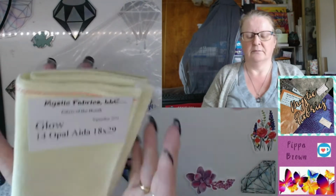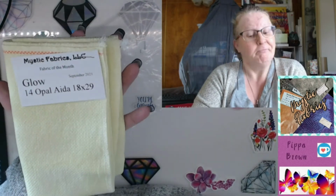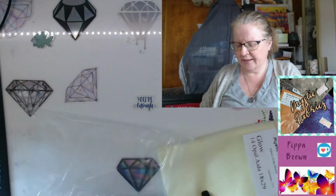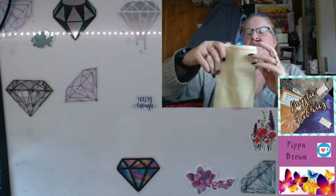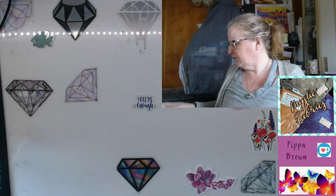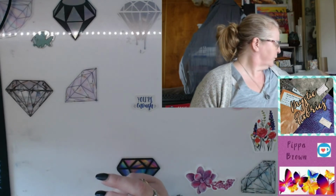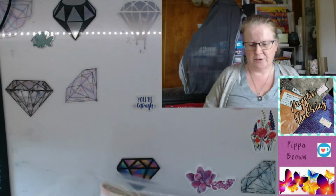Glow. Okay. Yellow highlighter. Okay. It's amazing. It's a really cool color. 14 count. I think I go for the variety of Adas in any count, including opal. There's a number of different selections you can do on Misty's site, and that's kind of what I went with. Now I'm going to dig down just a bit.